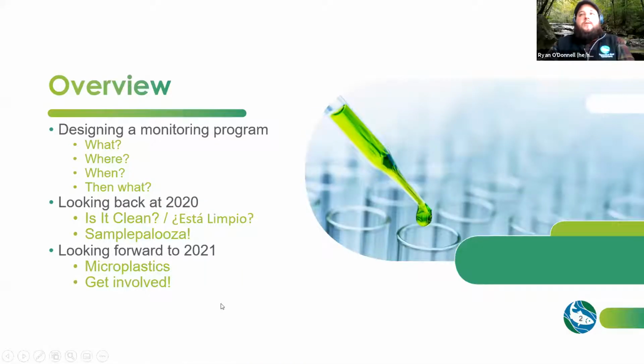First, I'm going to go through what's behind designing a monitoring program: what you monitor, where, when, and then what you do after you've done the monitoring. A quick look at both Is It Clean / Está Limpio, our bacteria monitoring program and sharing network, and then also Samplepalooza. And then, of course, looking forward to this summer, our newest water quality monitoring program will be Microplastics, and then a little bit about how you can get involved.